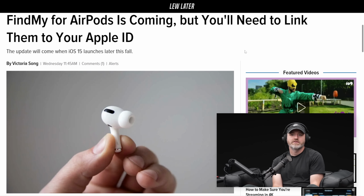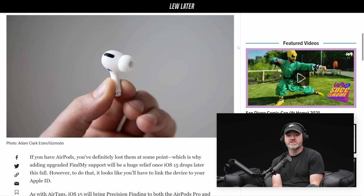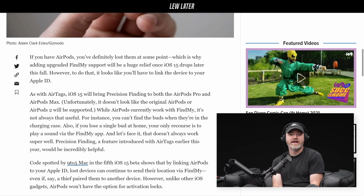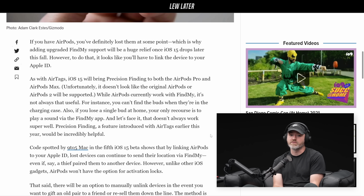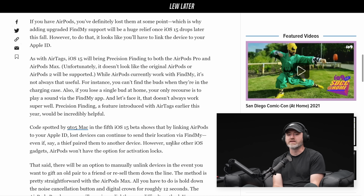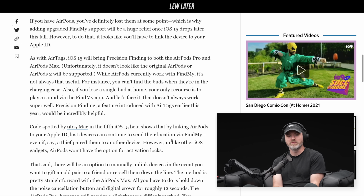So it's just an update, right? iOS 15? Like, there's no hardware that's attached to it. iOS 15, ladies and gentlemen. If you have AirPods, you've definitely lost them at some point, which is why upgraded Find My support will be a huge relief once iOS 15 drops later this fall. However, to do that, it looks like you'll have to link the device to your Apple ID. Well, yeah, that's not too bad. I think people will probably go for that regardless.